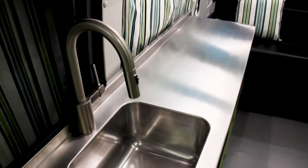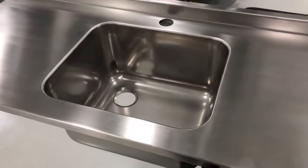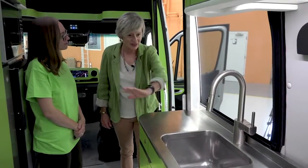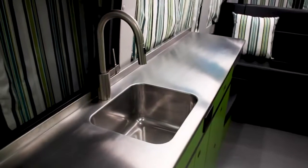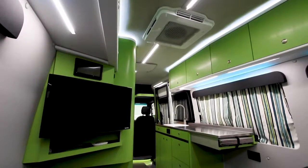One of the things I've been pushing for a long time is an integrated stainless steel countertop and sink. I love the look of it. It saves weight. There's no seam in the sink. It's easier to clean. It gives this feeling of spaciousness. I mean, it really looks like a huge counter. I'm sure it's no bigger than any other counter, but it looks huge.